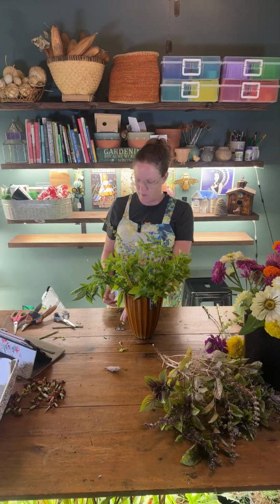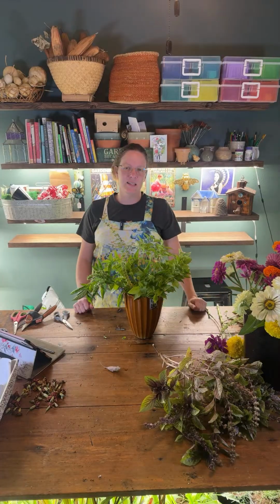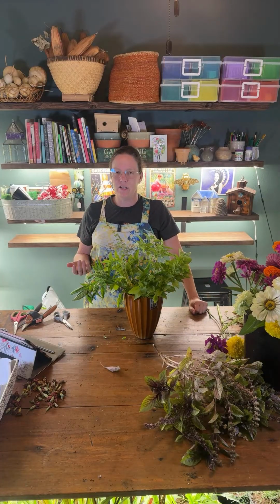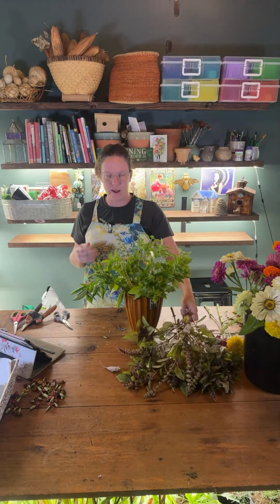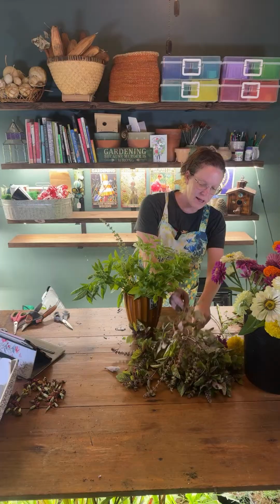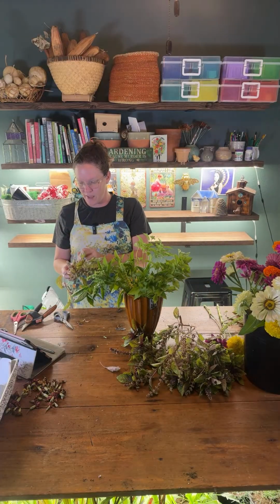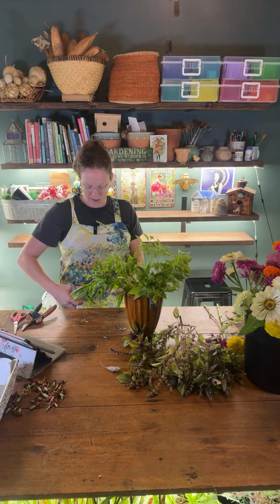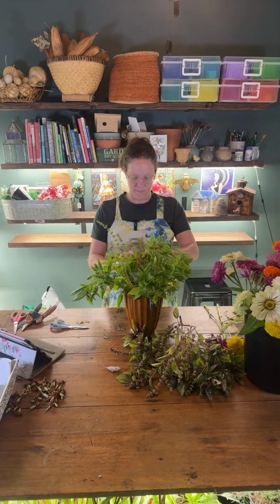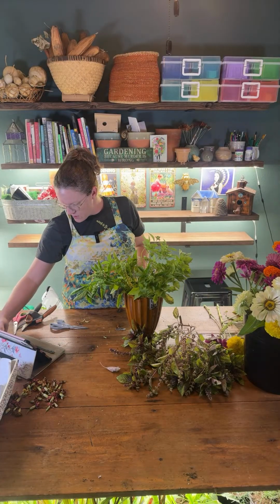So I started with the lemon basil. The reason I started with the lemon basil is because it's a little bit nondescript compared to the other basil. So I like utilizing it as a foundation. And then I can come back with this dark opal purple basil, and I can add this in specific places.